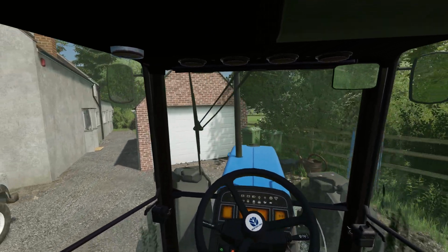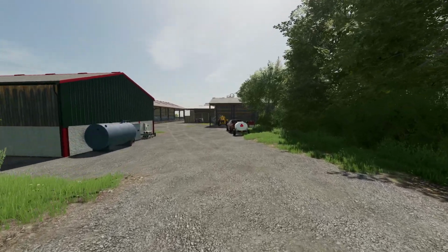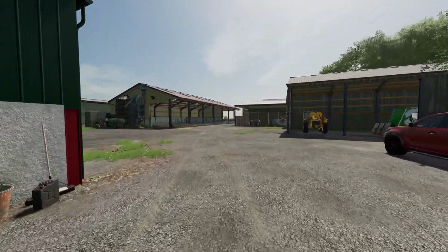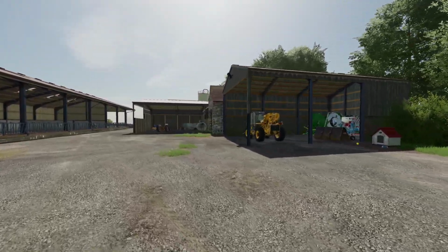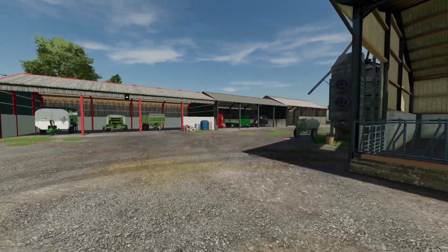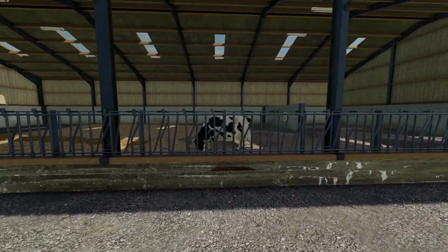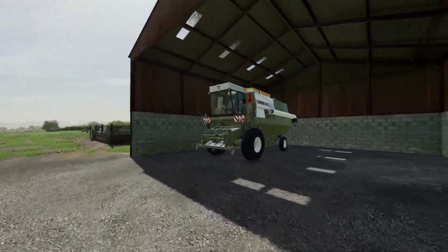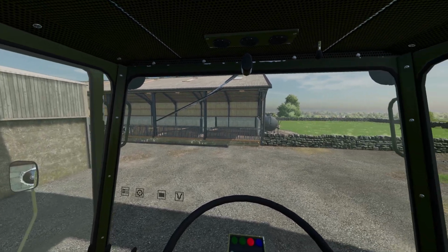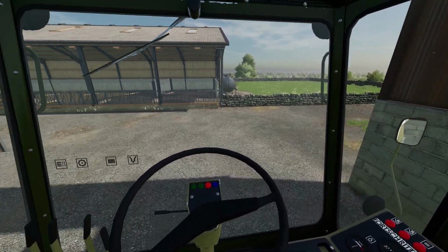Right, let's just leave the tractor here for now. We'll wander down and get the harvester, and then we'll make a move. So yeah, all set up and ready to go with this. Been doing a lot of admin work. And there's our trailer we'll need to come back for later. I know, busy today. Right then, here we go. Fire it up.